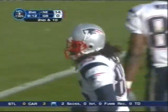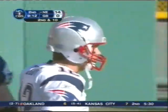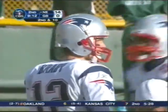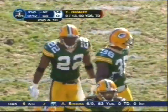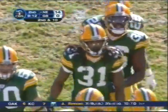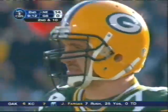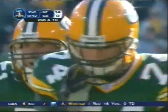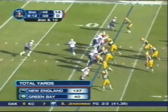Number 85, Doug Gabriel. We were talking about him earlier in his lack of playing time. Just saw his first snap of the day. And there was good Green Bay pressure that time in the face of Tom Brady. I think that pressure is really the reason that was a bad throw. And a lot of pressure, by the way, falls on this Green Bay defense right now with their offense's inability to do much of anything. They've got to dig in, force a New England punt.